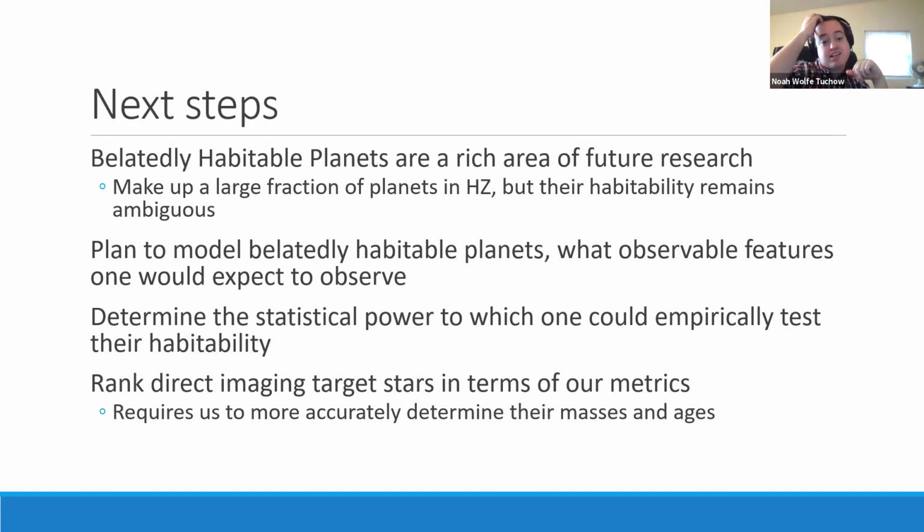We want to determine the statistical power to which future missions will be able to empirically test their habitability. And we also want to rank direct imaging target stars in terms of our metrics. This is non-trivial because a lot of target stars don't have well-characterized masses and ages. So this would require us, for the entire catalog of direct imaging target stars, to determine the masses and ages of these stars and also their evolutionary tracks, and compute these metrics.